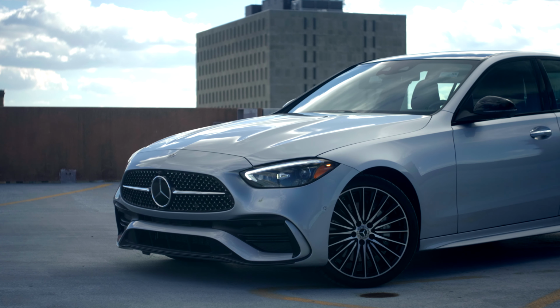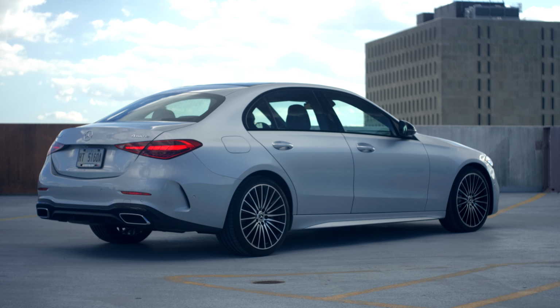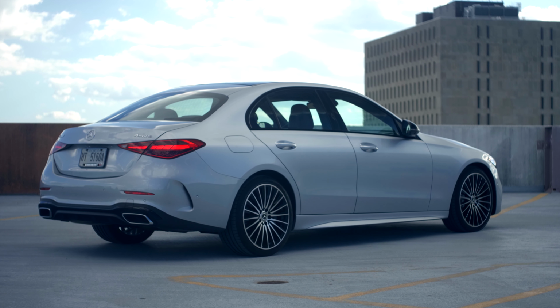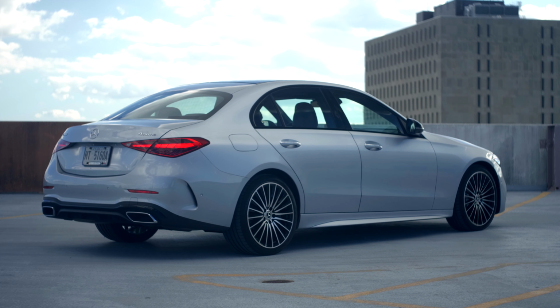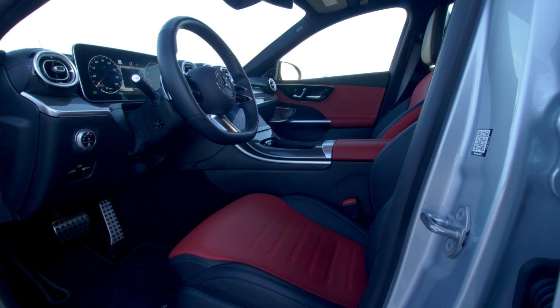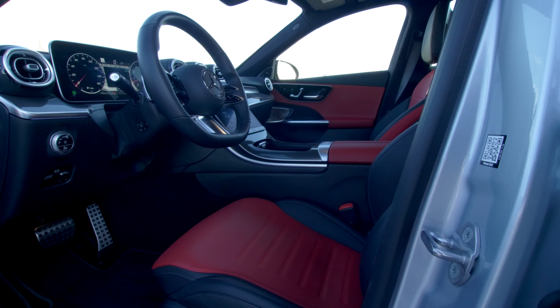What's more important, at least from the driver's perspective, is that the new C-Class rides on the MRA2 modular platform, which is also shared with the flagship S-Class and is full of enhancements and new technologies. There are a lot of things to cover, so let's jump into a new C300 4MATIC with an AMG line package and talk about the interior space.